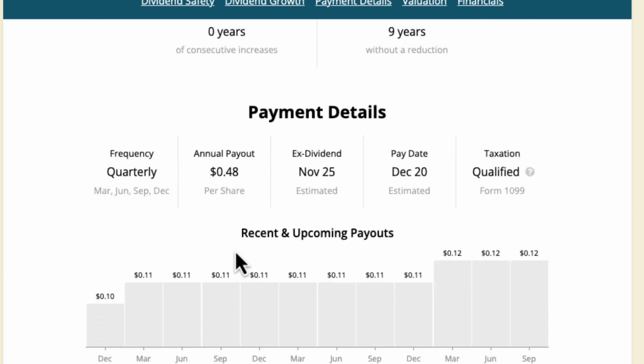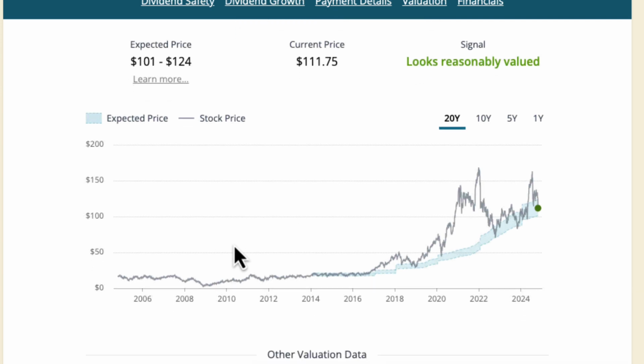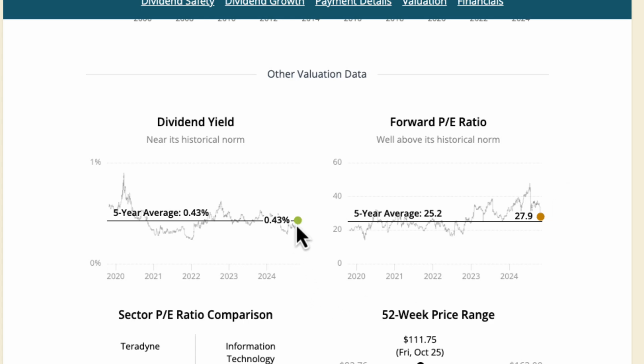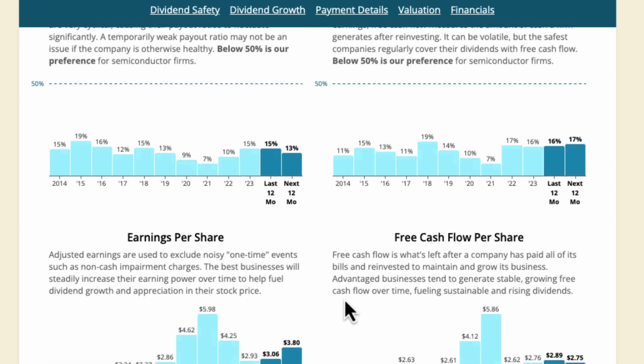So Simply Safe bases their valuation on the dividend yield, and they're giving it a fair evaluation based on that dividend yield. Like I said, I think this is a bit high, and we'll take a look at that in a couple of other tools. So they're sitting right at their 5-year average dividend yield. Their forward PE ratio is a little bit above its historical norm. If we take a look at the financials, their payout ratio is very good. Free cash flow payout ratio looks really good.